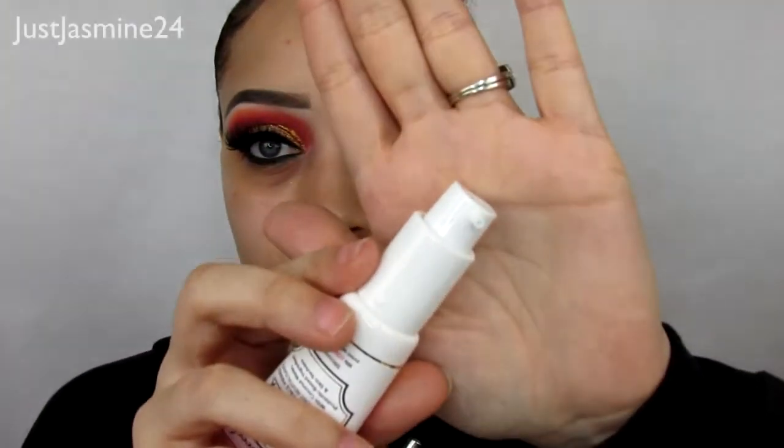So I'm going to shake this up really good, and people say it smells like coconut water. Ooh, okay, it comes with this pump. Let me see. I'm going to apply that all over the face. Does smell like coconut. Feels very smooth when I apply it onto the skin.